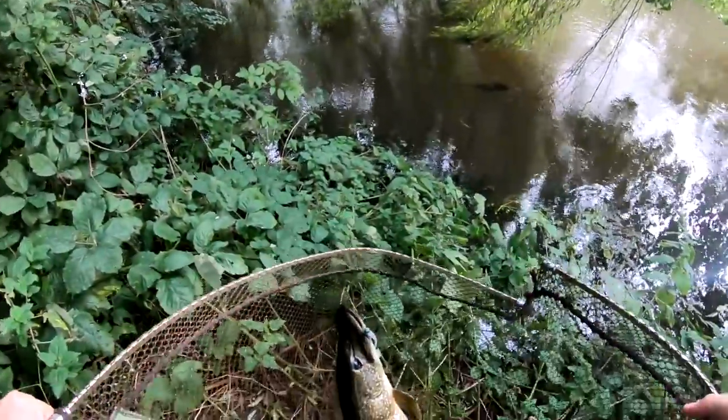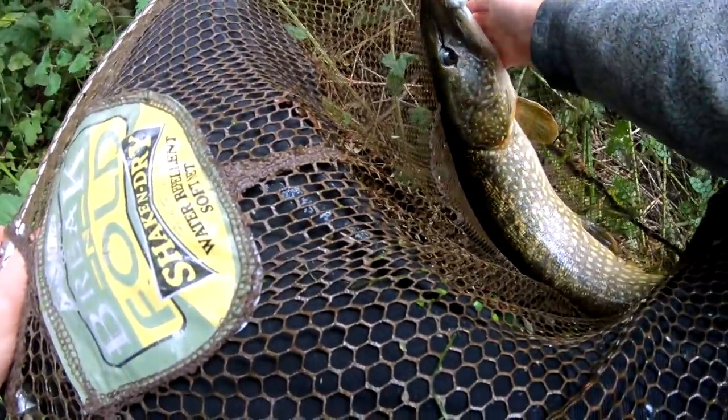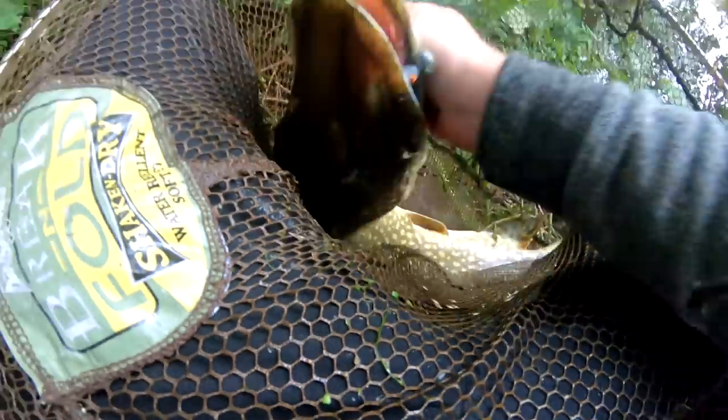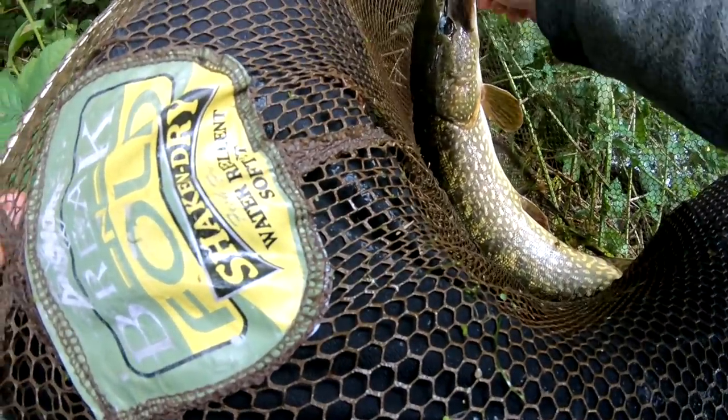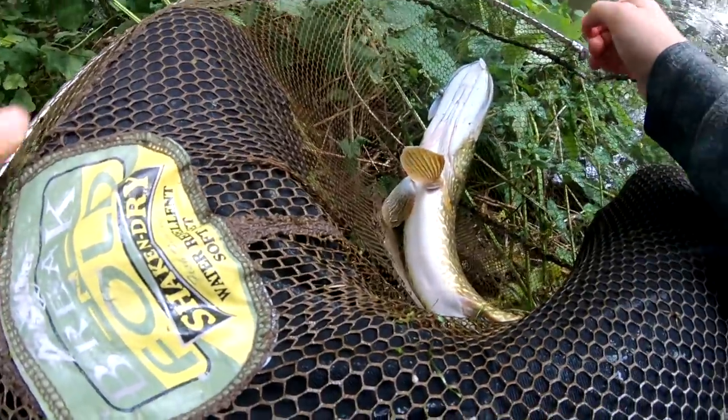It's got a massive head on it. I'm sure in winter it won't be far off 10. You can see my shadow right off the corner of its mouth. It's a beautiful looking fish. Don't thrash. God, look at that fish, didn't break me. Whoa, look at the size of his mouth.